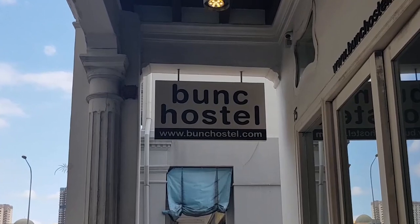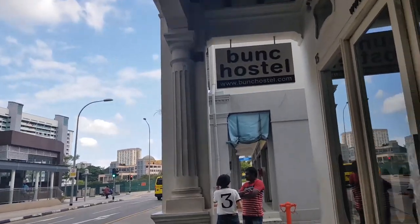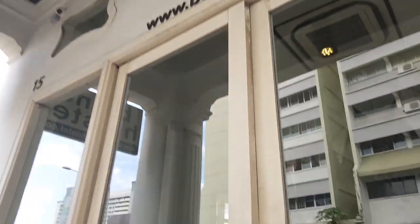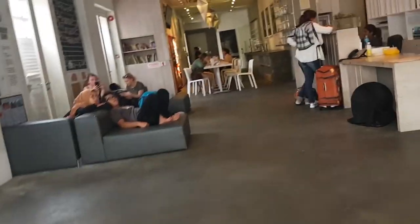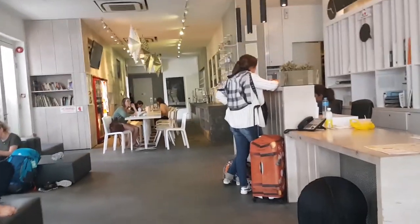I stayed in Bunc Hostel for a few days when I was in Singapore. This is how the exterior of the hostel looks like. Now let's go in. Upon entering, you will first see the lobby and the reception area where you will be checking in. Now let's go up.